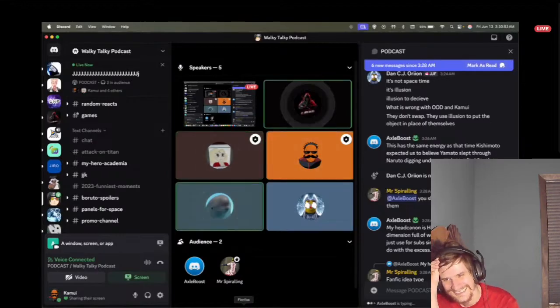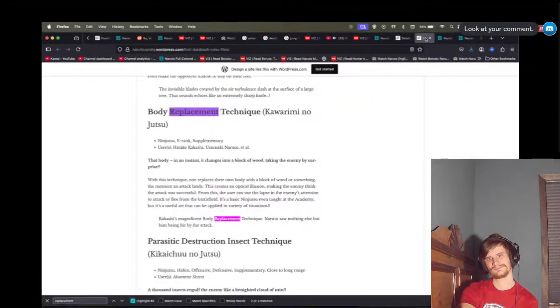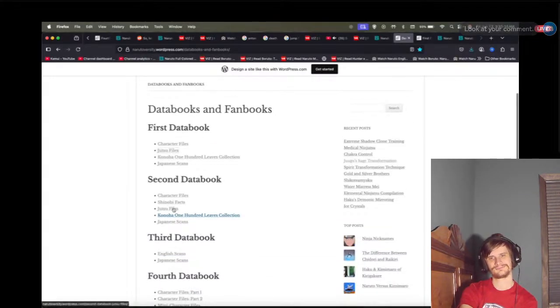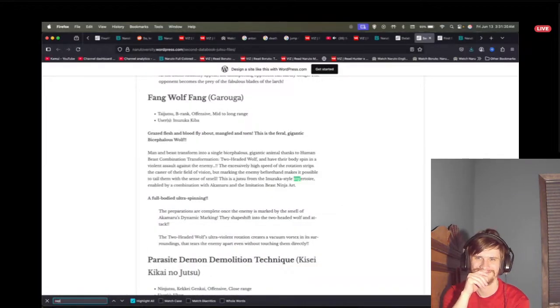Okay, by the way, Sasuke's description says that you can swap places with one of the plants, animals, or people in the landscape. I'm in the manga, it's chapter 5, I think. Out of curiosity, I'm going to see if this jutsu is ever repeated in other data books or not. No, it's only got one file, unfortunately. Oh my god! Of course, great.